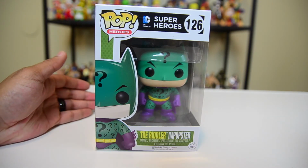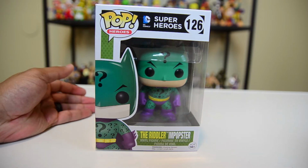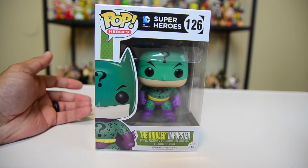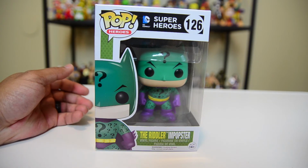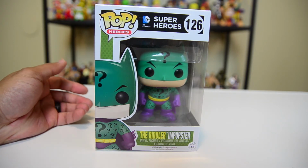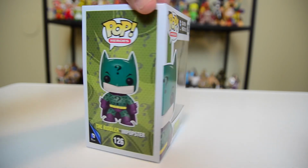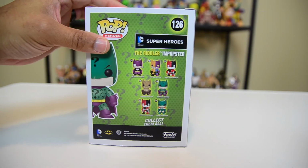This is from one of my favorite little pop lines, the Impopsters line, and this is the Riddler as Batman. It's one of the few that I have from the Impopsters line, and like I said in other videos, I really liked this aesthetic. It really helped to bring a little bit of something fresh to the Batman pop line, because I think people were starting to get a little bit tired of Batman and all his variants and different colors and stuff. So putting these villains in Batman's attire was a really good take on everything.